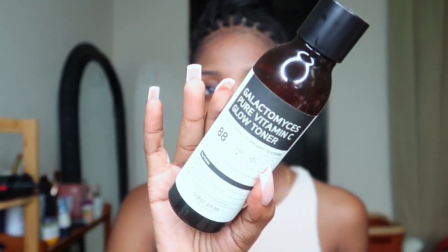So I'm starting with my toner, using this toner from Some by Me. I really like it. I'm enjoying it so far. Just put it in my hands. So this is one way of applying it. I just shaved my face, so there's a little tingling.